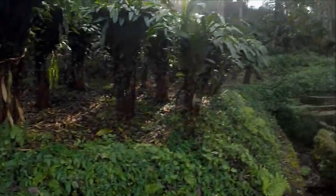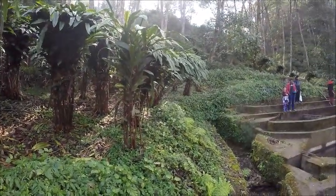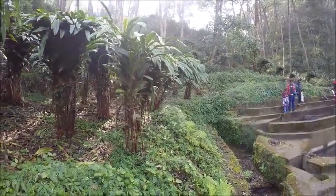So this is the perfect location in the valley, with the trees overhead, so there's shade, and it's a really good location. Clean water, cold water. And these plants around here are cardamom plants. This also grows very nicely in an area where there's a lot of moisture in the soil.